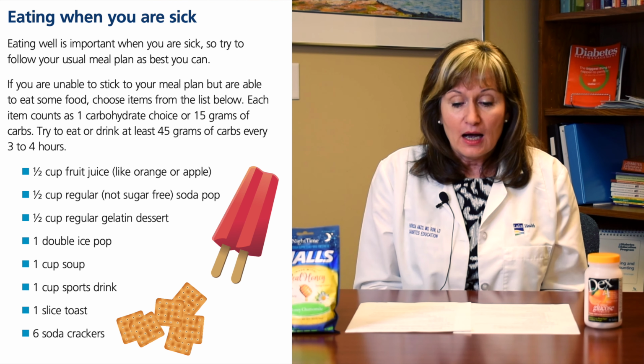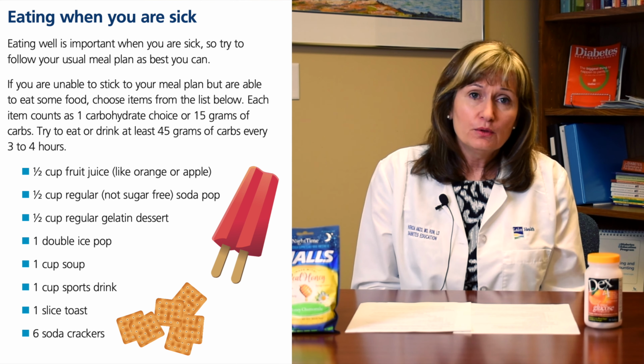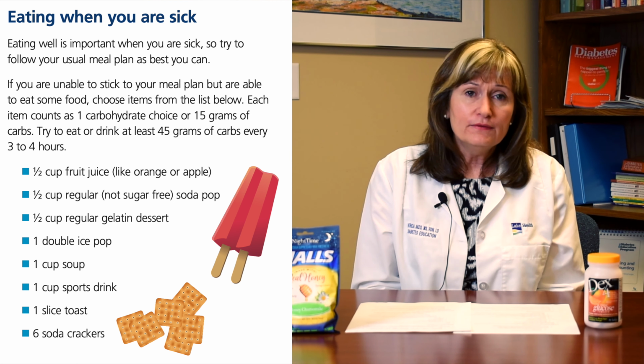Eating when you're sick is important. It's always important to maintain your usual eating pattern even when you're sick. If you are unable to stick to your traditional meal plan, try to eat some foods such as a half a cup of fruit juice, a half a cup of regular soda, not diet, regular gelatin, 1 cup of soup. You might also want to consider having a cup of Gatorade, the sugar kind, 1 slice of toast, or 6 crackers. All of these items are 1 carb choice, or about 15 grams. And these are great for when you're not feeling well, foods that you can traditionally eat.